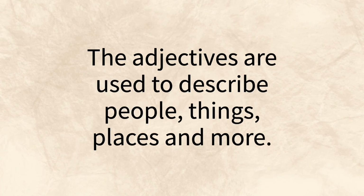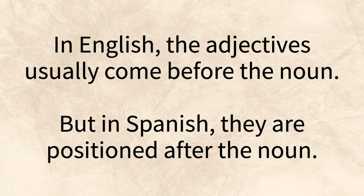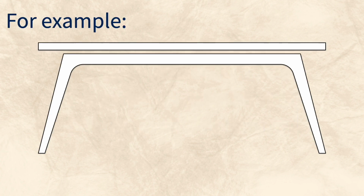Today we're going to talk about the Spanish adjectives. Just like in English, we use them to describe nouns. The main difference is that in English, the adjectives usually come before the noun. In Spanish, they actually come after the noun. It's also important that they match gender and the plurality of the nouns. Let's take a look at some examples.